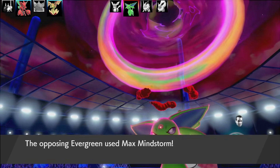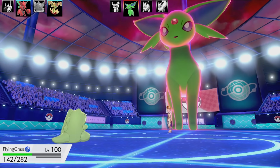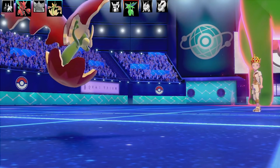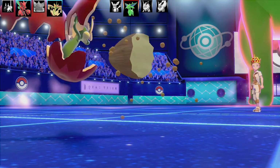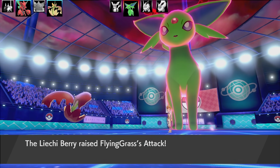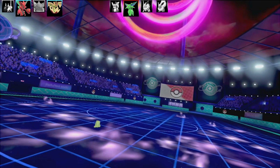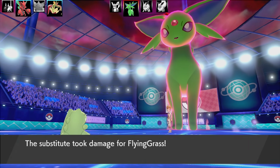So here goes another Max Mindstorm. Obviously, they're just going to keep using that move over and over, and I'm just going to keep using Substitute over and over too, obviously until the Dynamax wears off, and of course, I get my Lychee Berry activation there. Now, I've also got Acrobatics on this set, which once I eat my Lychee Berry, I'll have full base power for Acrobatics or double base power, and I could also Dynamax this if I really wanted to boost my speed, and I could put the grassy terrain in the field. Like, there's a lot of things I could actually potentially do with this set right now.